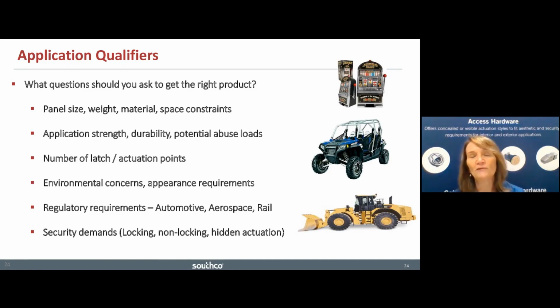And potential abuse loads. Years ago, there was a situation where a customer had designed in one of our actuators, and then the end user was actually using that actuator as a step to get on top of the vehicle. Well, that actuator wasn't designed for that. So these are important things to consider. What would the end user be doing with the product, and how might that affect how the system needs to be designed? Obviously, the number of latch and actuation points are very important.